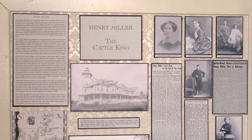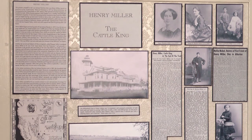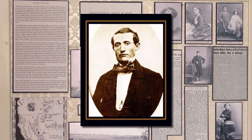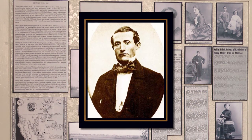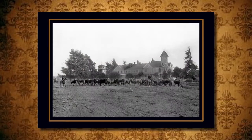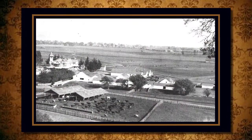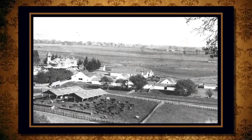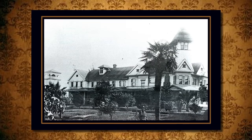Continuing in a clockwise direction, you will encounter one of Gilroy's most famous citizens, Henry Miller. Born in Germany about the time John Gilroy married Maria Ortega, Miller emigrated to New York, then moved on to San Francisco. He began buying land around here in 1863, eventually owning 26,000 acres of Gilroy farmland. His home on Bloomfield Road had 19 bedrooms.